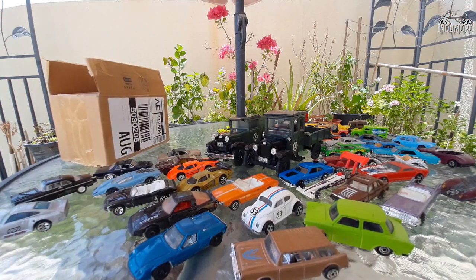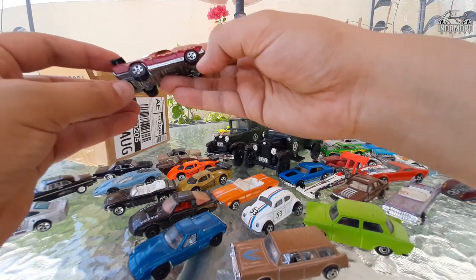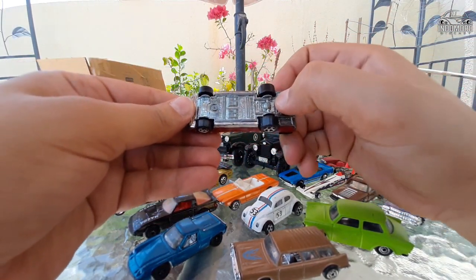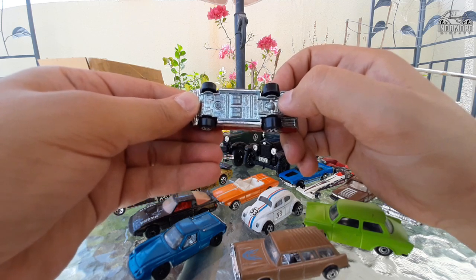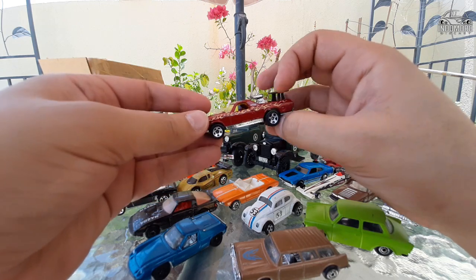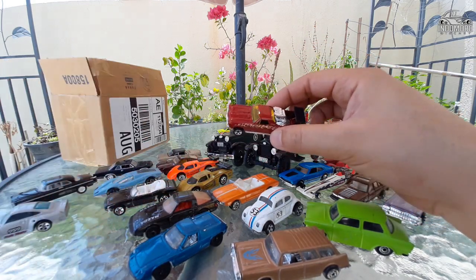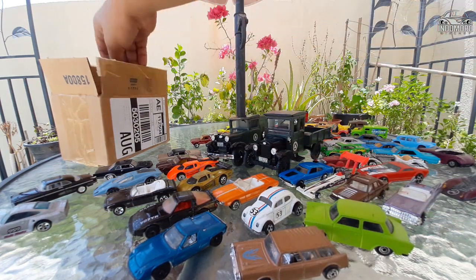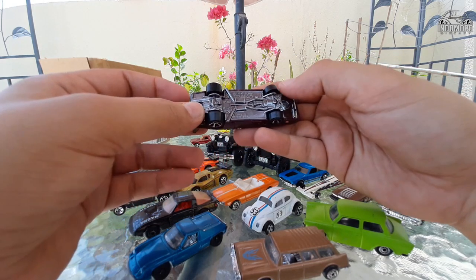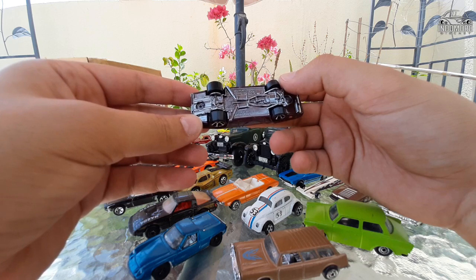Smaller. 1964. Yeah. El Camino 68, made in 1999 by Hot Wheels. El Camino. Another beautiful car. Mattel. This is a Chrysler.